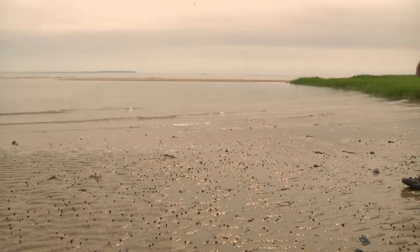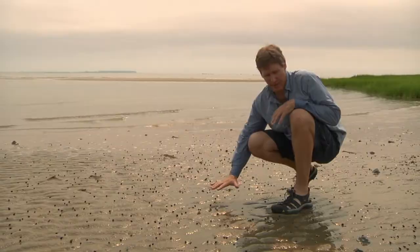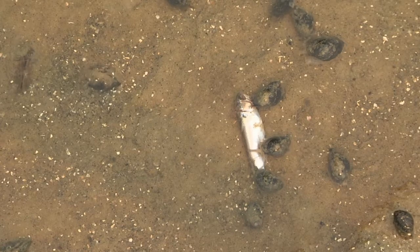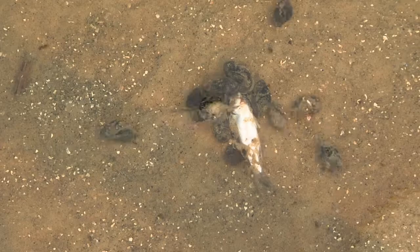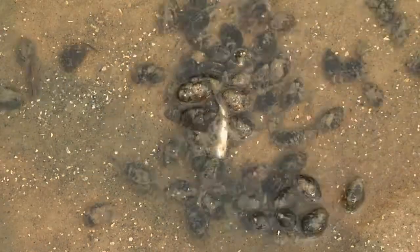Boy, the tide is really coming in. And look at all the snails here. These guys are waiting for the tide to come in and cover them up. These are mud snails. And don't let their slow movements fool you. Mud snails are voracious feeders. These little guys feed on just about anything dead or alive that they can catch and eat.